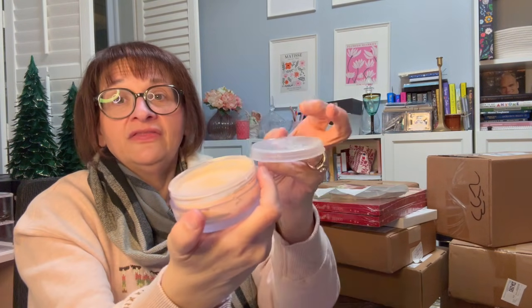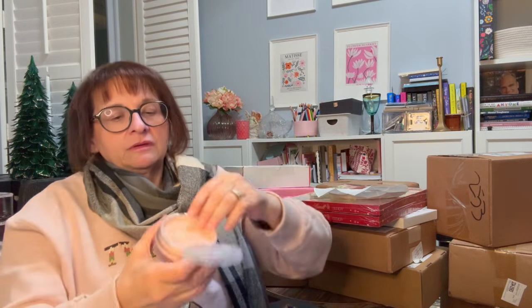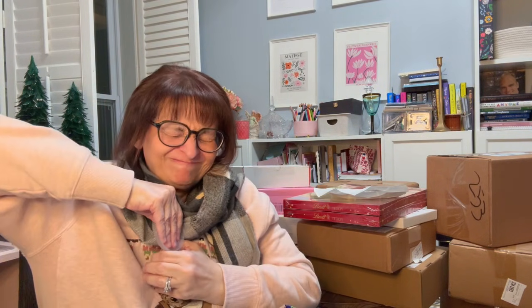Let me see how to get it open without making a mess. Okay, so it's got that, which is nice. And well, okay, here we go. I don't want to get it all over. How do you get into it? It's got to be the pull-up, isn't it? Taking the glasses off, getting serious here. Luxurious.